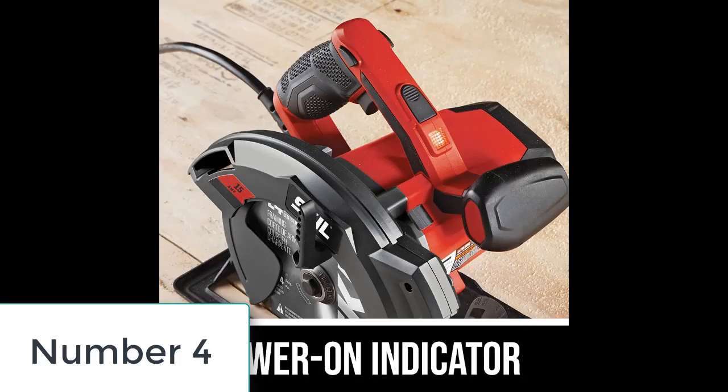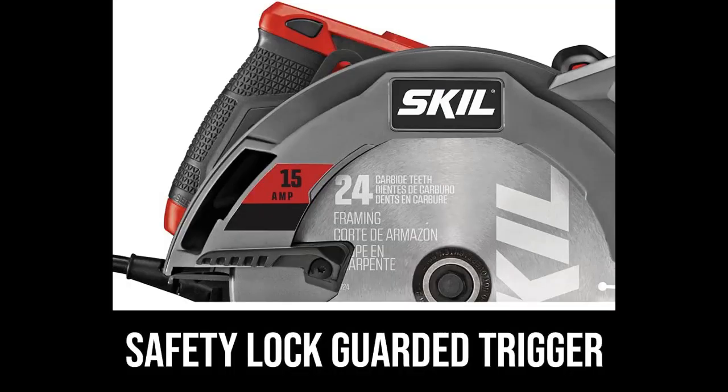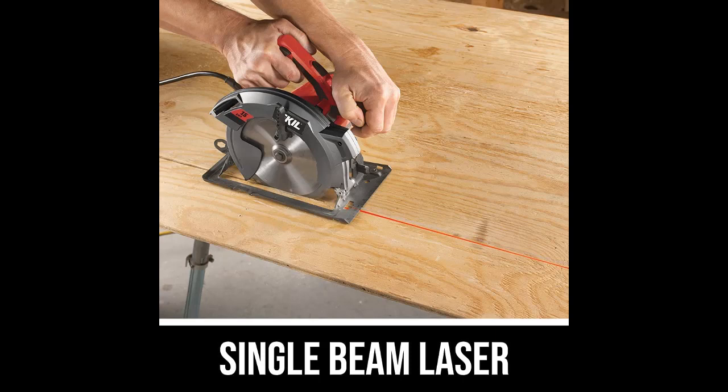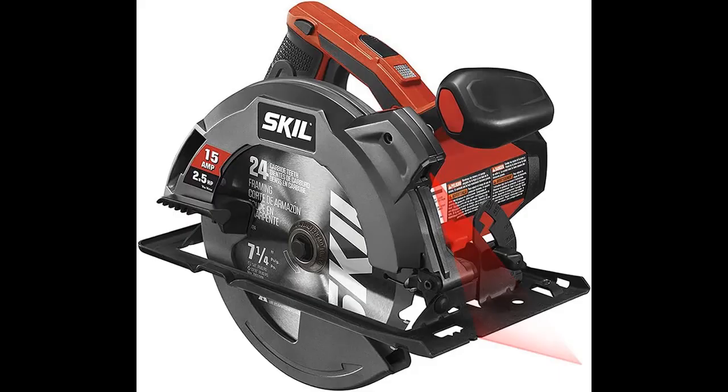Number 4, SKIL 5281 circular saw with single-beam laser. Even without the laser beam, this corded circular saw from SKIL is an impressive tool. There are 15 amps of power driving a 7 1/4-inch 24-tooth blade. At 2 3/8 inches, the maximum cutting depth is similar to many rivals. There are 51 degrees of bevel available, with a detent at 45 degrees. As expected from a quality tool, adjustments are by quickset levers.